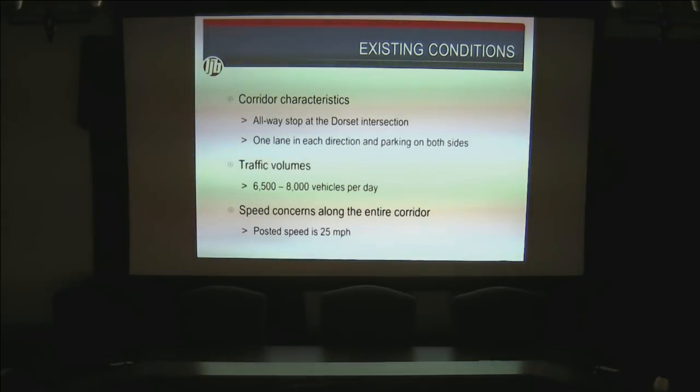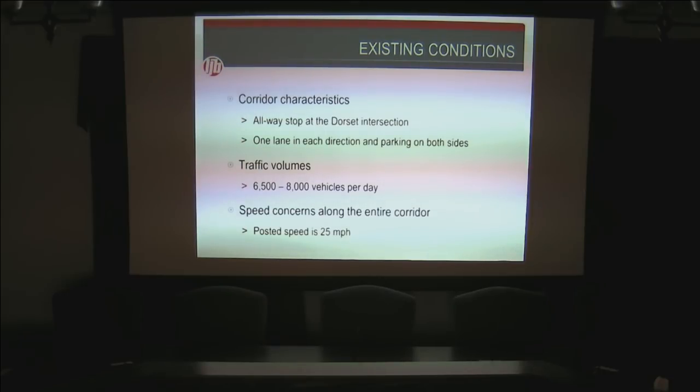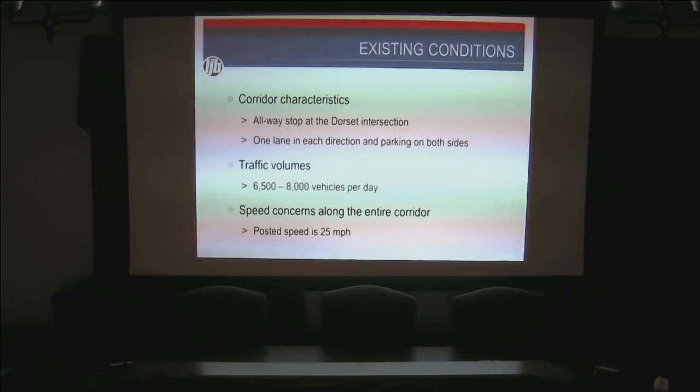The existing conditions, you're all probably very familiar with the existing conditions. There's an all-way stop today at the Dorset intersection, and one lane in each direction, but it's a really wide one lane. It has parking on both sides, not really any pavement markings or demarcation of where that lane starts or stops and where the parking starts or stops. And so it really functions for the most part when people aren't parked there as a really wide one lane in each direction pavement section.